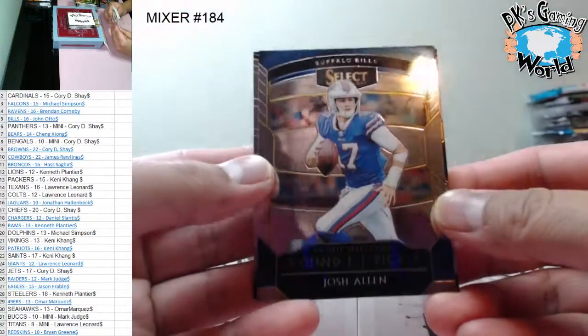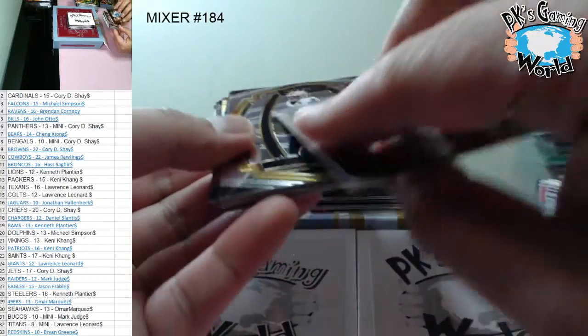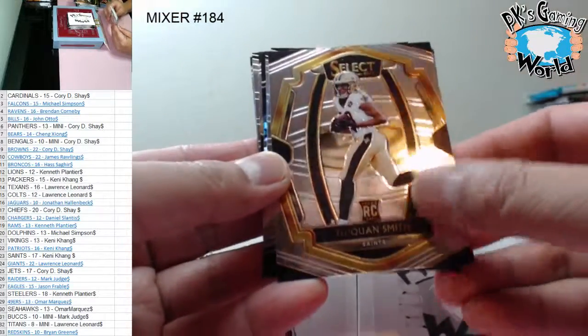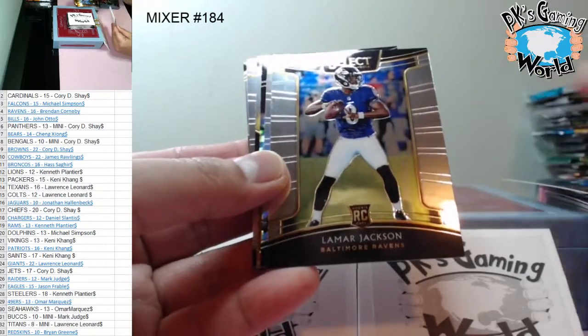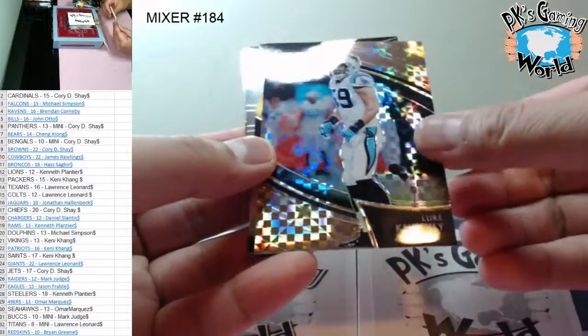Oh, here's a first rounder, Josh Allen. It's not numbered or anything. I think these are just the insert. So pretty neat. Trequan Smith, Kerryon Johnson, Lamar Jackson, Alvin Kamara. And we got Luke Kuechly.